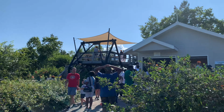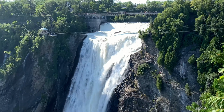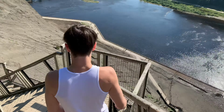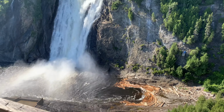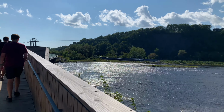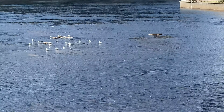Section here where you can go zip line across by the falls. Cable car system over here, so Ari and I are going to check it out and see what it costs to get us back to the top of the hill rather than walking all those stairs again. But a gorgeous day nonetheless. Oh, and there's some seagulls just chilling out on the rock formation at the bottom.